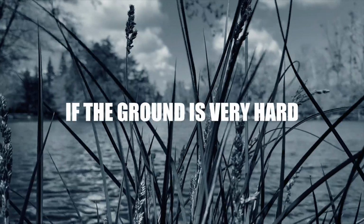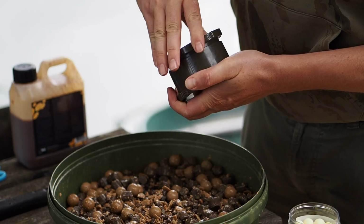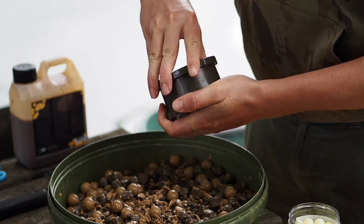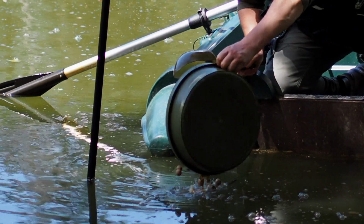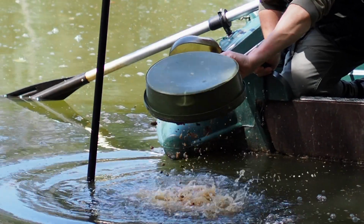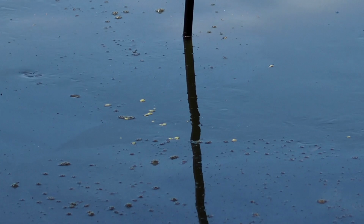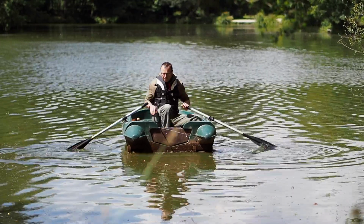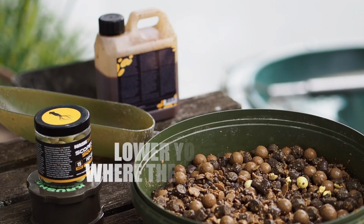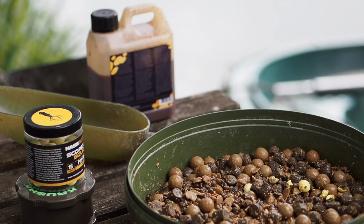What you can do is take some pop-ups and chop them or crush them and just put them into the mix, and when you empty that mix over the side, the pop-ups will either stay on the surface or bob back up to the top, and it gives you a visual marker of exactly where that spot is. That helps you when you row away to enable you to lower that rig right on top of that baited spot, and it takes the guesswork out of it.